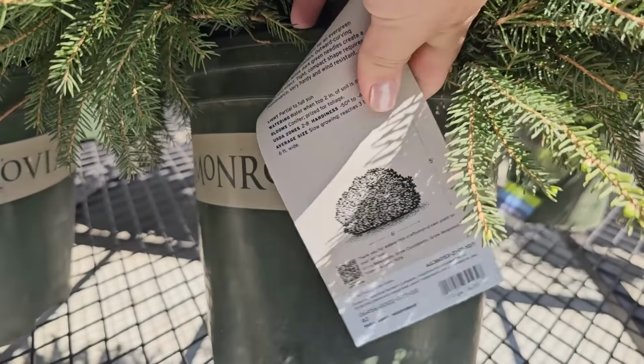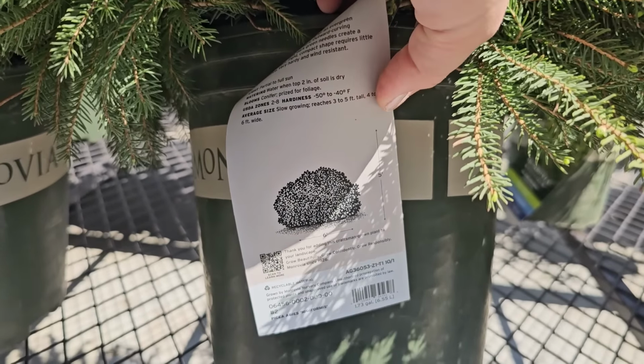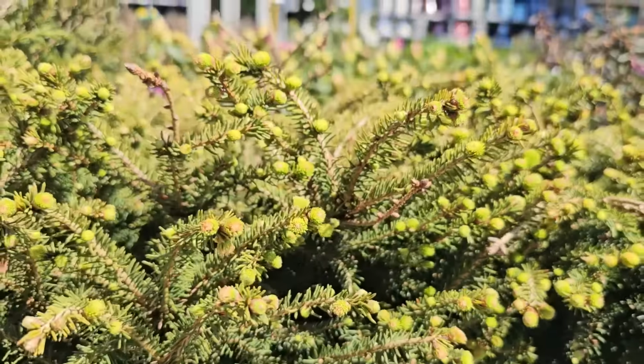And you can see the shape in which it grows, kind of like a mounding habit. It's slow growing, reaching 3 to 5 feet tall and 4 to 6 feet wide, hardy in zones 2 through 8 or down to -50 degrees Fahrenheit. So a very hardy shrub.